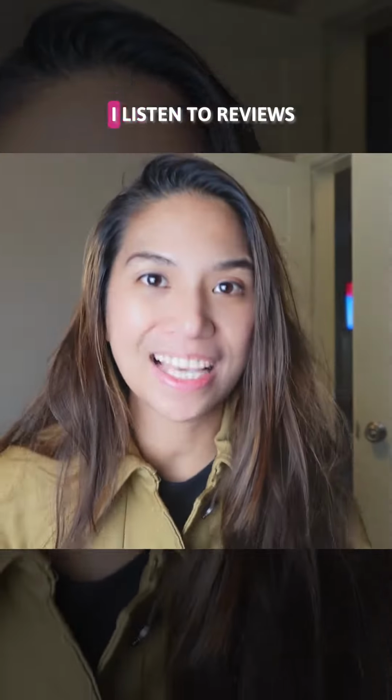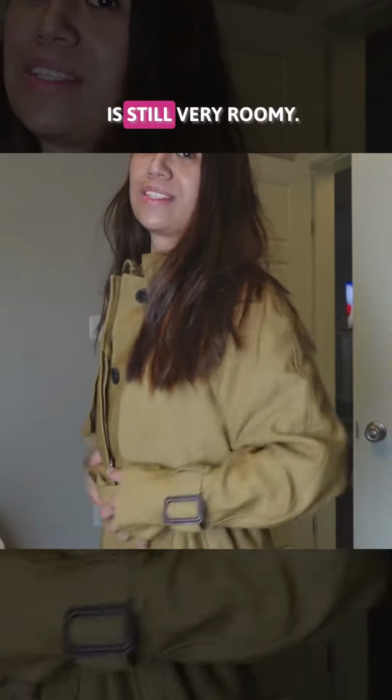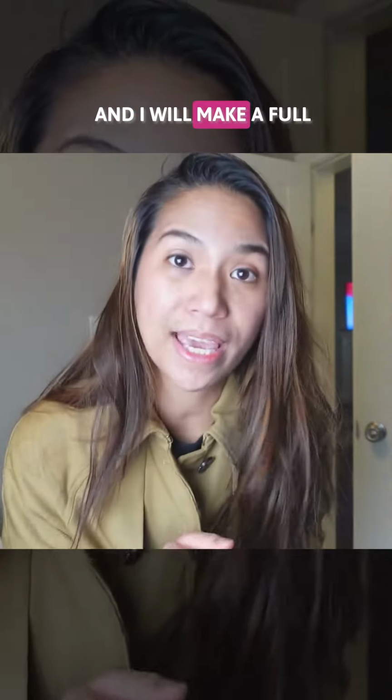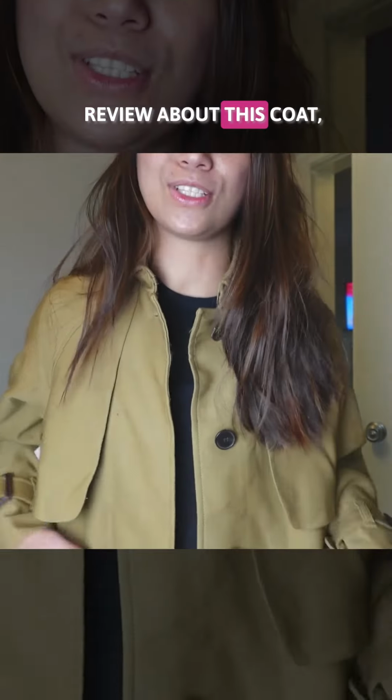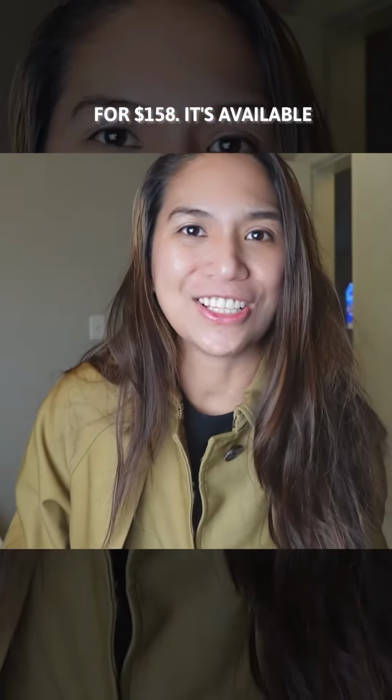Let's try it. Okay, here it is. I'm so happy I listened to reviews and I got extra small because extra small is still very roomy. Let's see. And I will make a full review about this coat because this is still available online for $158.